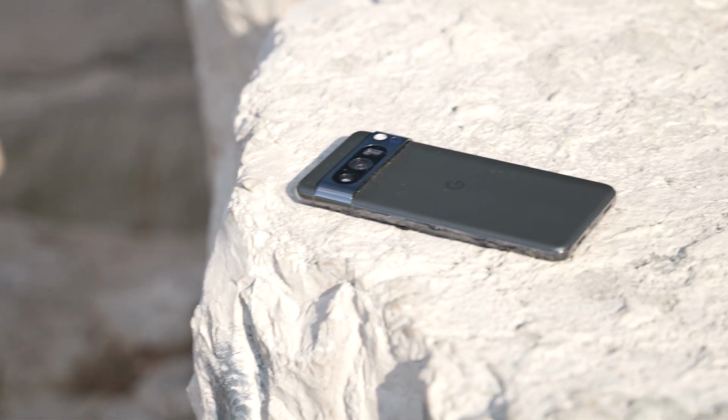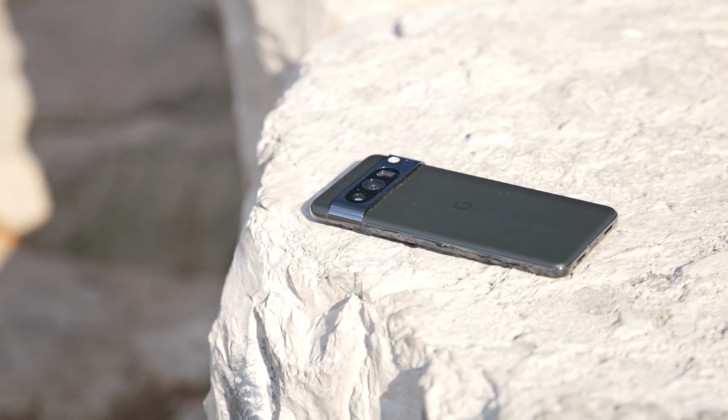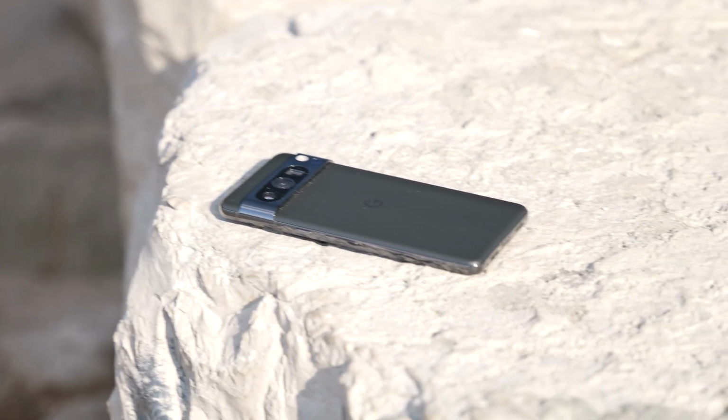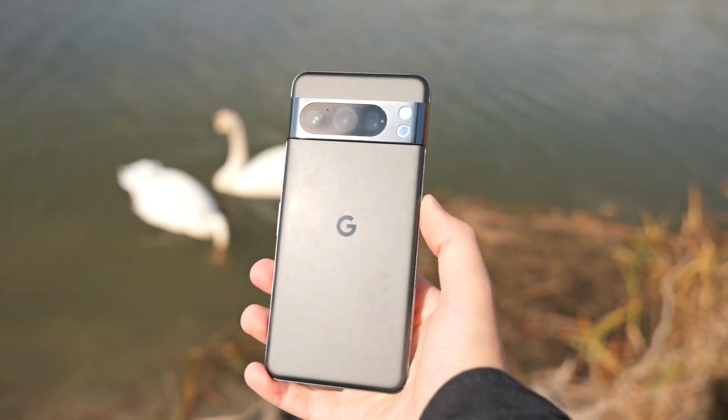Where the Pixel kind of folded for me a little though was in the performance. There were just some tasks that got a little hung up for me, like Lightroom exports, and a few games I've run into that were heavily unoptimized for Tensor at the time of using it.